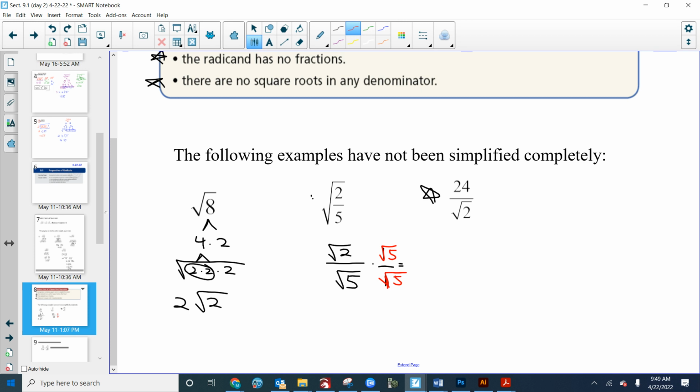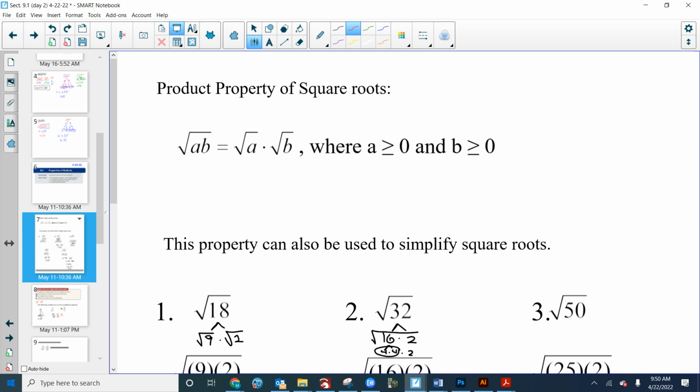What's radical 2 times radical 5? Radical 10. What's radical 5 times radical 5? Radical 25. Not 1, in disguise. Radical 25. What's radical 5 times radical 5? 3.3. One, in disguise. Radical 5 times radical 5 is 1? You can't do it. It disappeared. All right, my confidence is one below average. You guys are silly.